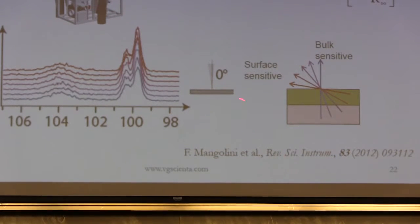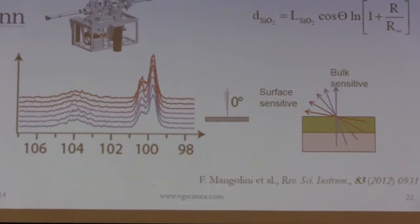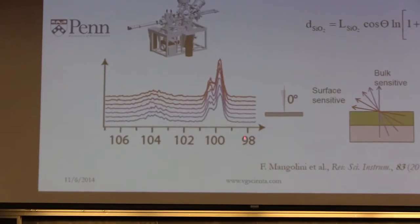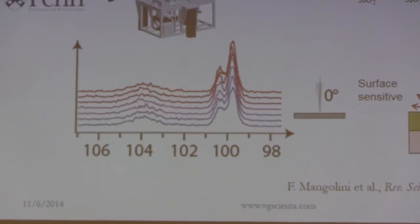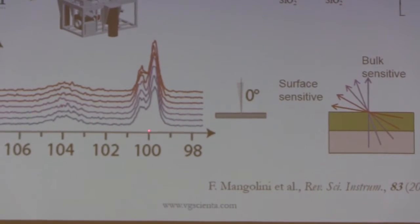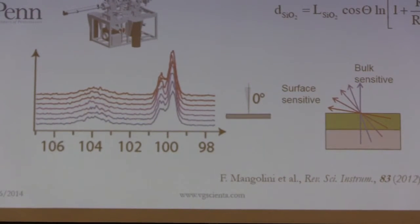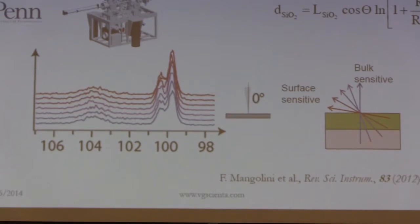In this case, this has been used to measure the thickness of the native oxide layer on top of silicon. In that case, you measure several emission angles in parallel, and these are plotted in this layer. The regular spectrum corresponds to more grazing emission. And when you do that, you can see that the ratio of bulk silicon to silicon oxide changes. And with that, you can actually calculate the thickness of the oxide layer.